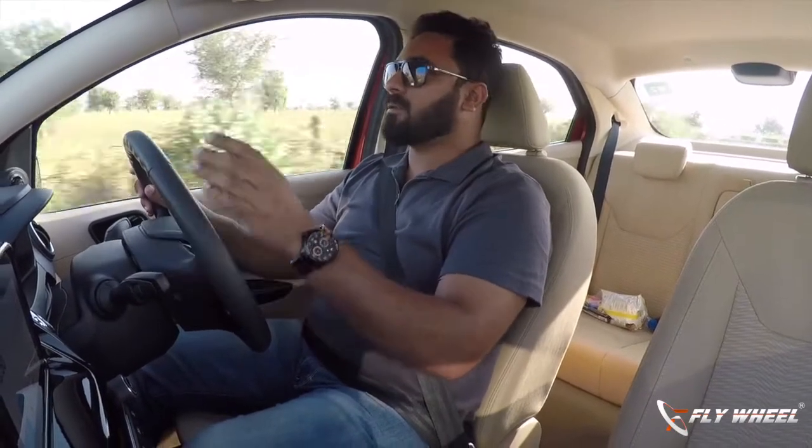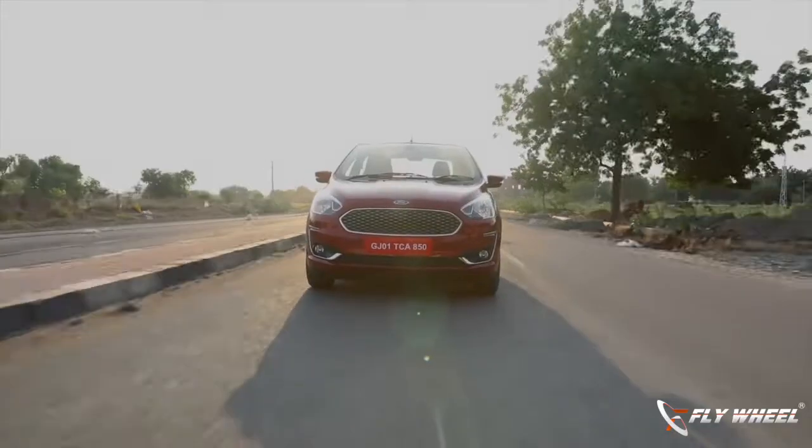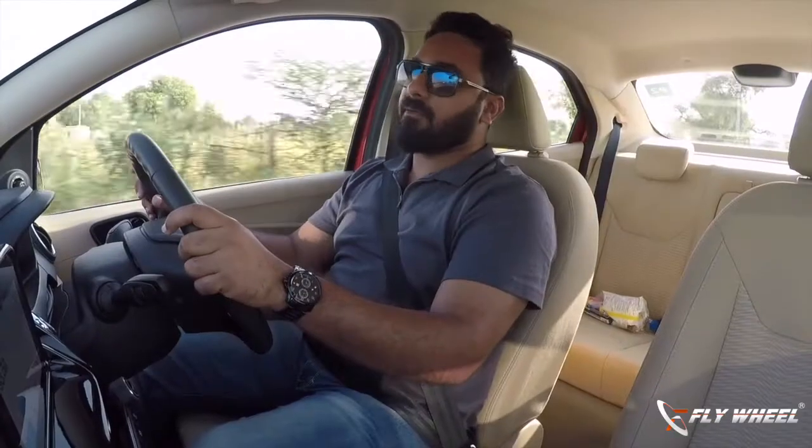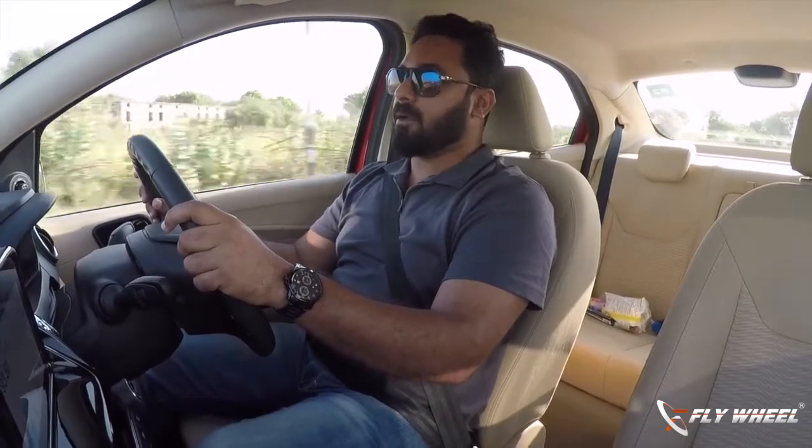One such product is the Ford Aspire, and we are having the facelifted variant today for a drive. So welcome to the FlyWheel review of the all-new Ford Aspire.